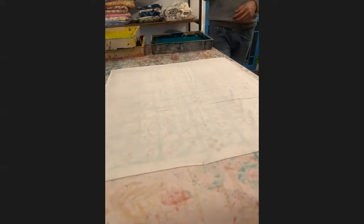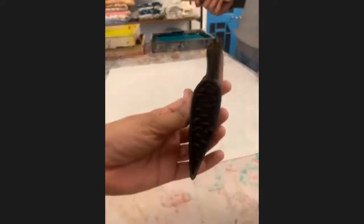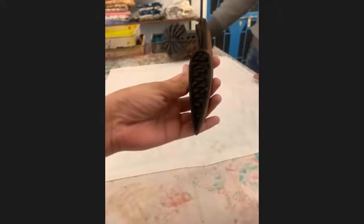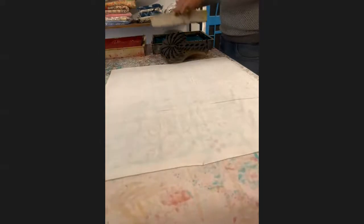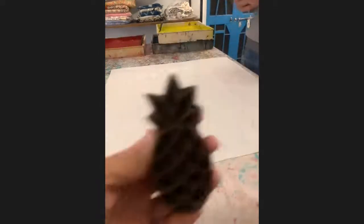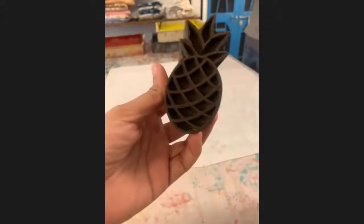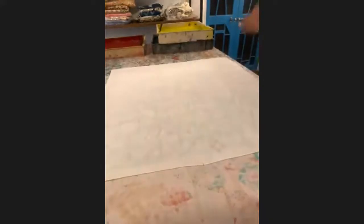We also make a lot of fun blocks like these. So it's a carrot. I don't know if you can see it better here. Or we have, yeah, it's visible. How cute, yeah.